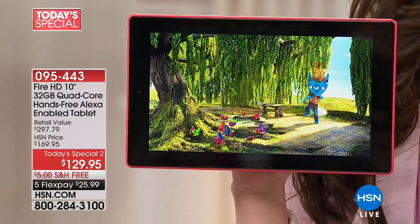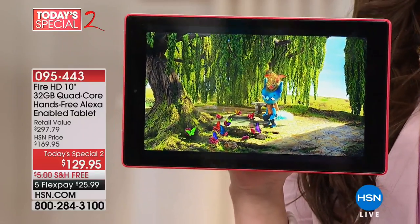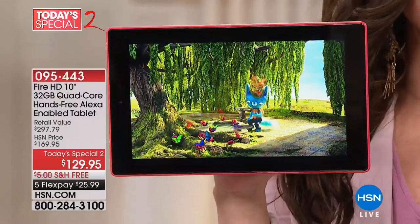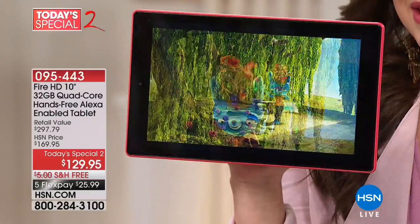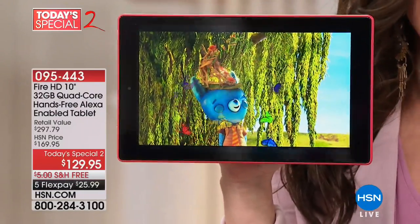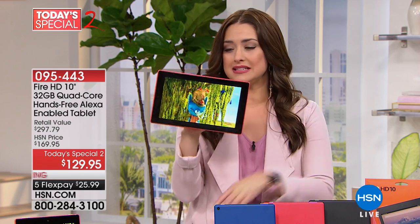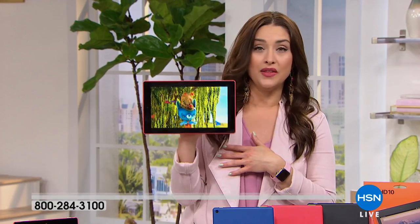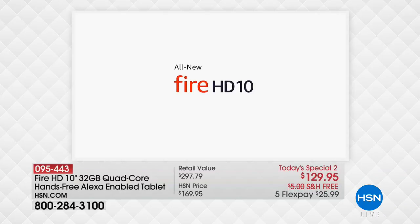But not only are you getting the Fire HD at the best value anywhere in the country as our Today's Special Value, we're giving you lots of goodies as well. So wait until I tell you about all of the features and how fast this is and how you're going to truly organize your entire life and have all of your entertainment on this amazing tablet. But I also want to show you what you are getting extra. So here are some of the features.